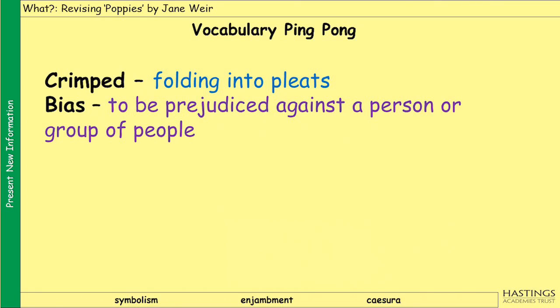Bias is to be prejudiced against a person or a group of people. Let's have a look at prejudice for those of you who don't understand by breaking the word into its prefix pre, which means before, and its root word judge. We can ascertain that it is to prejudge a person or a group of people. This is normally in relation to, for example, race, gender, sexuality, or disability. So casting judgment over someone because of the group we classify them in.